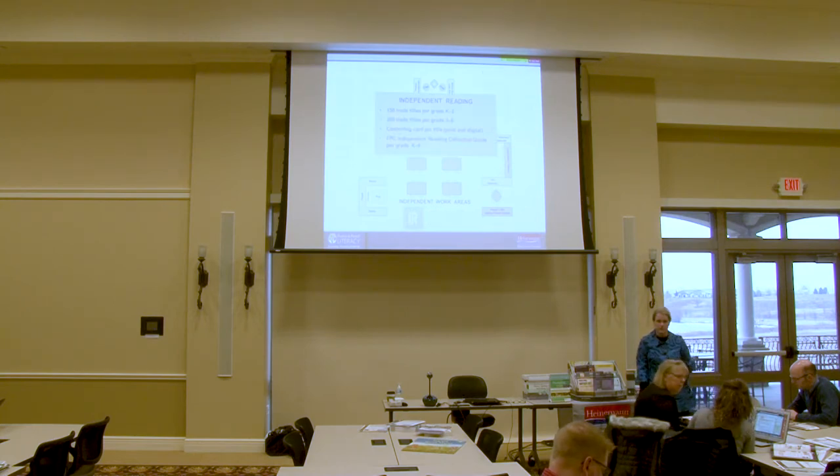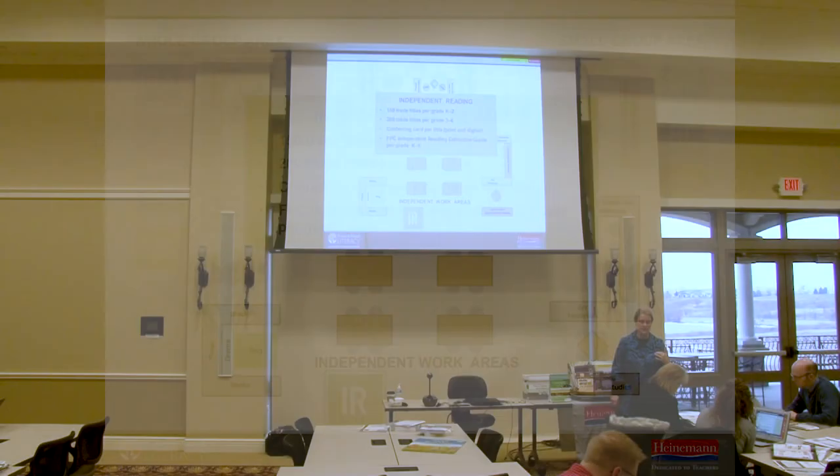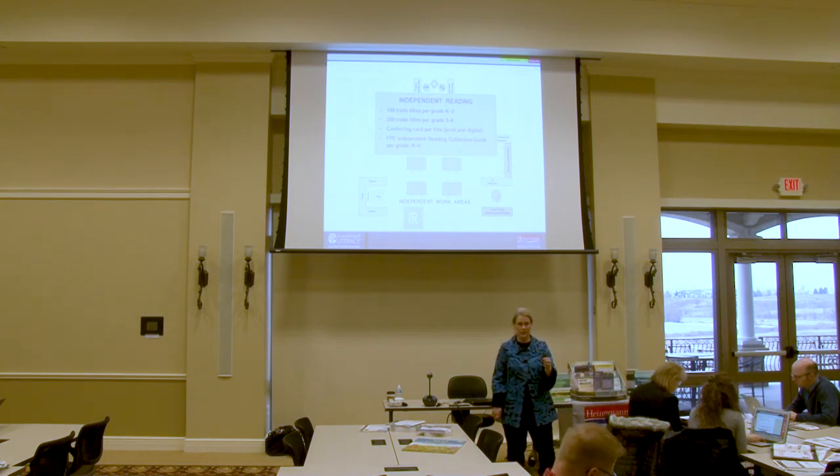Then the last instructional component is the independent component of independent reading. The independent reading collection is designed for teachers to put right on their bookshelves, right into their classroom library. Not necessarily enough books to serve as a standalone classroom library, but to be inserted right within the library that you already have started. Okay? The great thing about these are trade titles per grade, and you can see 150 for our lower grades, 200 for our upper grades. But the tool that comes with these titles is what makes it so powerful.